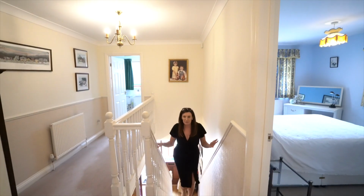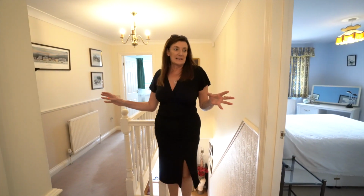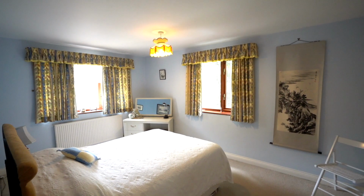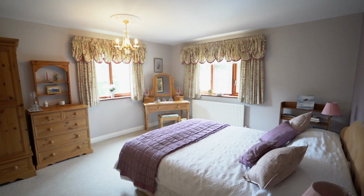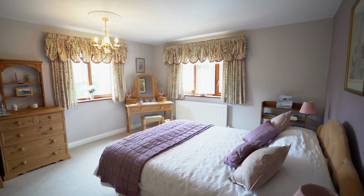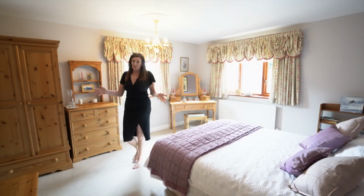So upstairs we have four great sized double bedrooms. Really spacious landing. We've got a double bedroom there. Bedroom two, great spacious double bedroom. We've got lovely views to the front and to the side. Very light, lots of space.